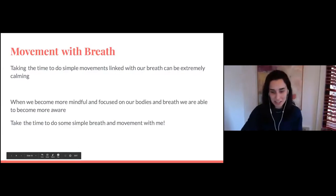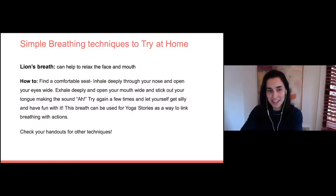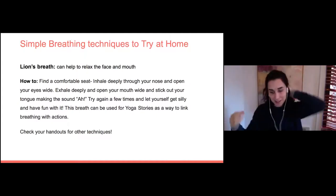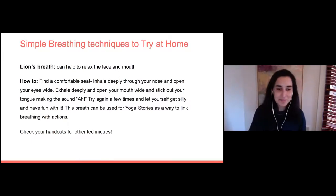So yeah, we talked about this. So we have lion's breath, which was great. And you also have that in your handout, so hopefully you can have some fun with that. It's also really helpful to make that sound when you exhale, so you really know you're exhaling. It can sound kind of silly, but it's a really great way to make sure you're really getting the most out of your exhale.